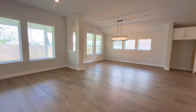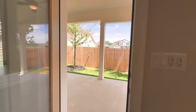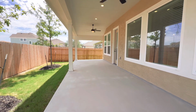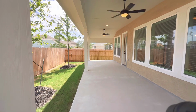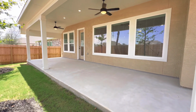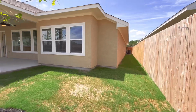We're going to head to the backyard, see what our patio looks like. As you can see, you've got this extended covered patio here. Just gorgeous. And these fans, the ceiling, everything about this area is attractive and well appointed. Your big windows overlooking the back. This is the 60-foot wide lot.